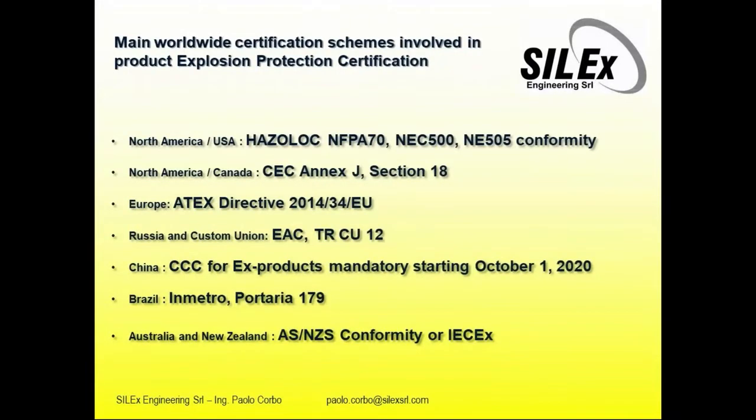In case you are approaching explosion protection certification schemes, you shall refer to specific naming which are reported in this slide, and you can see very often in America certified equipment are named against NFPA 70 and specifically to NEC 500 and NEC 505. What are they? They are specific articles, clauses in the NFPA 70, which is an installation standard, which are referring to classified areas where we can face the possibility to ignite explosive atmospheres, mainly released by gases or dusts.